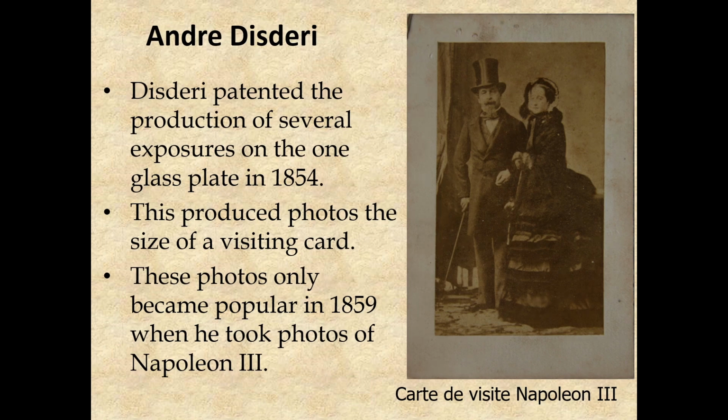So André Adolphe Disdéry was a Parisian photographer, and he had been in contact with Nicéphore Niépce. At first Disdéry produced daguerreotypes using that method, and he also produced Talbot types, which was by William Henry Fox Talbot. So Disdéry used a number of methods.